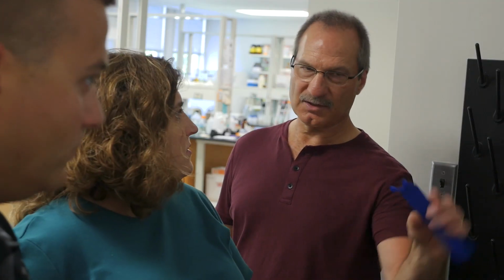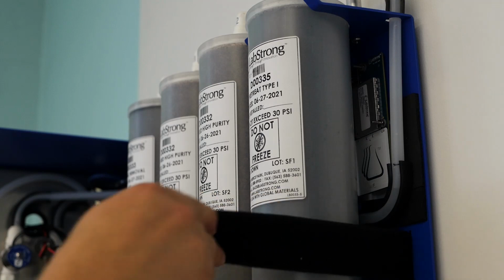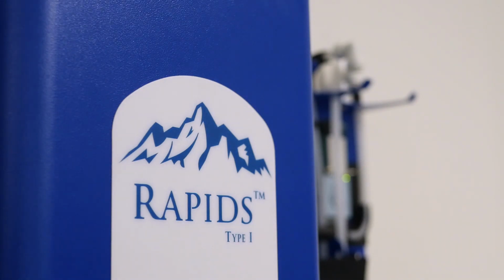Hands-on training too, that's another big thing that we're getting. Having someone show us exactly how to change the cartridges and how to keep our machine in good shape so it doesn't break down.